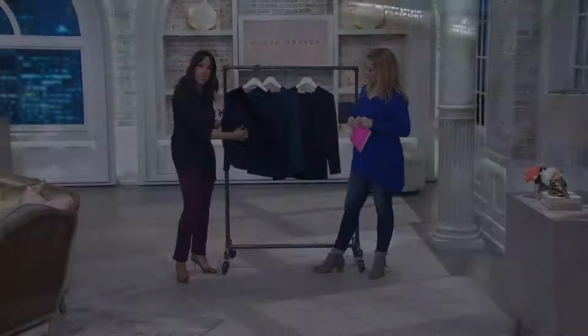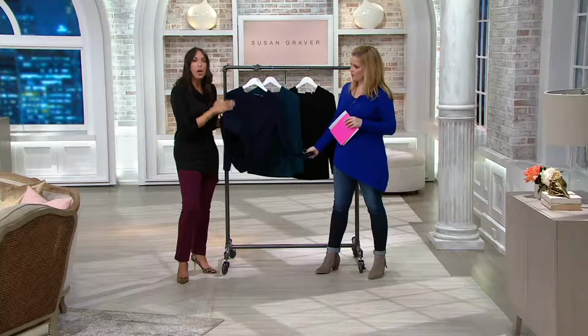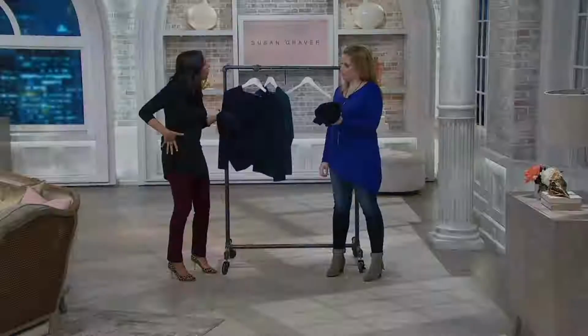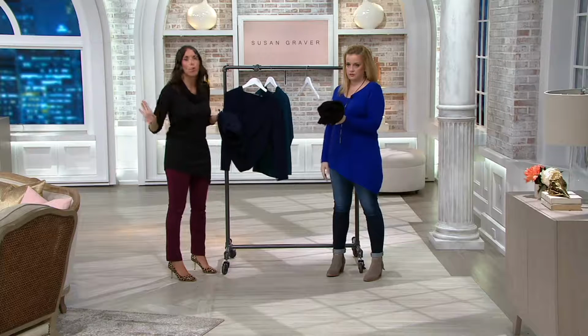The inside, I'll pull it up for you guys, is this kind of slinky, slick material. So it just glides and floats over the body. But if you want to layer something underneath, like a little tank or a t-shirt, it'll just glide right over it. So you don't have to worry about that. Sometimes when you layer pieces, if it's not in the right fabric, they stick to each other. Right. You have a hard time, they kind of bunch and you're constantly pulling on it. You never have to worry about that here.